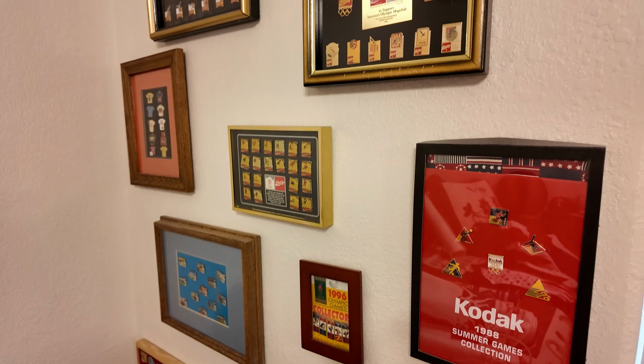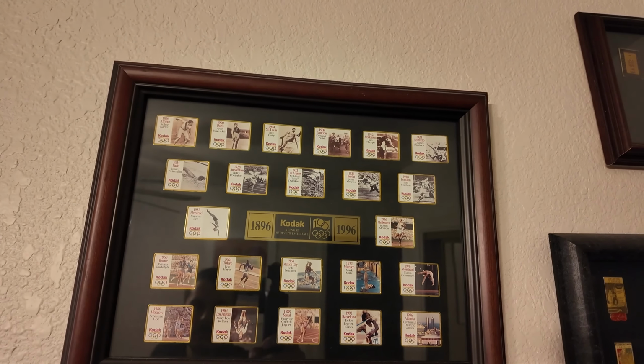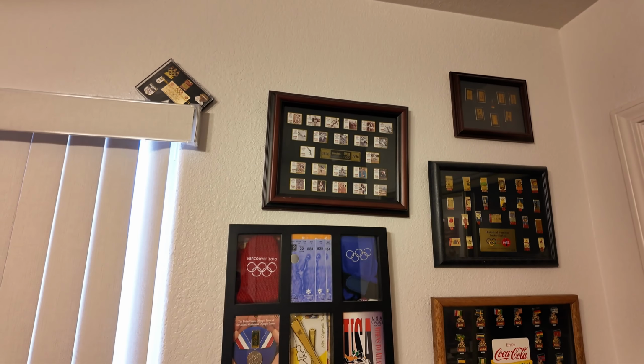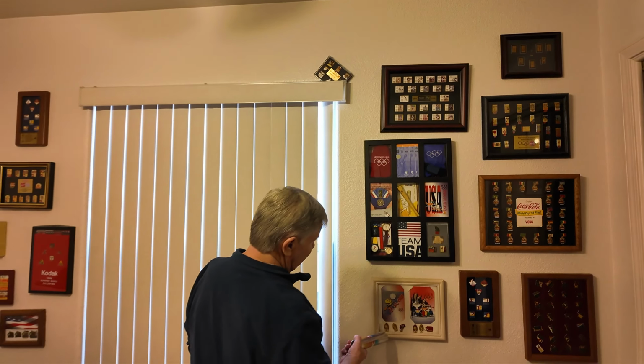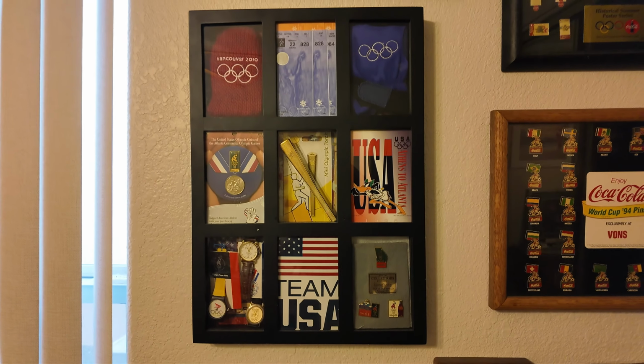Kodak has their set of pins. They did pictures. They also did a baseball card along with a poster from those particular years. So those in sets are highly tradable. Any of the Looney Tunes were big in '96. Miniature torches were real popular if you couldn't get a real torch.